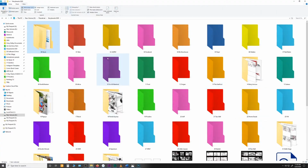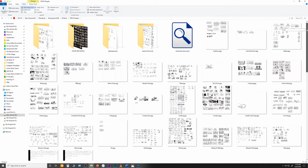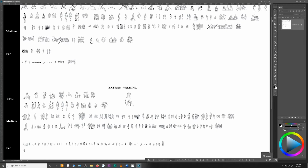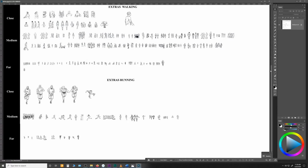If you look here, you'll see a folder that I labeled Stock. Inside are a number of subfolders, each for a different category. If we open up one of these folders, we'll find a ton of cheat sheets filled with various drawings. So, for example, if I open up this Extras file, you see I've got various people drawn here. These are all background characters that I've drawn in various storyboards over the years.